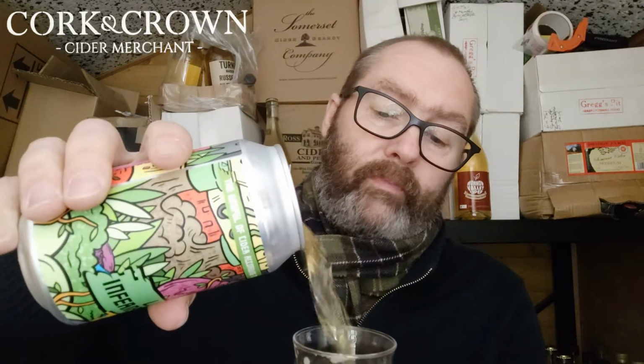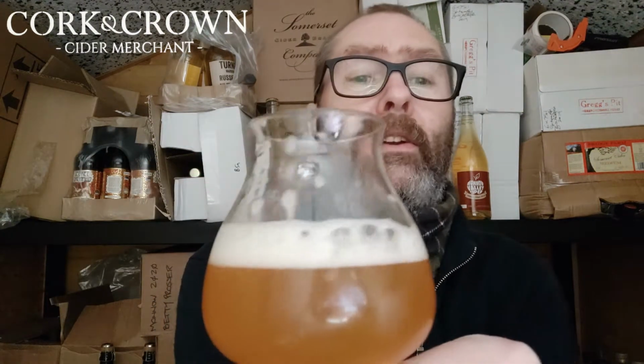Yeah, solid cider maker, this guy. I really do think he's a good solid cider maker. Let's pour this out. I expect it's going to have a similar colour and a similar carbonation. The carbonation is excellent. Bang on the money. Look at that. That's a great head.